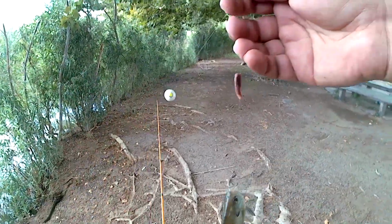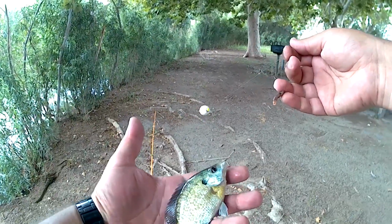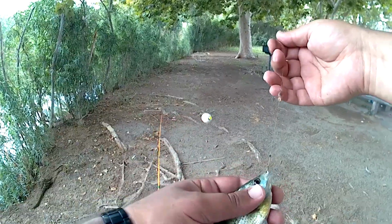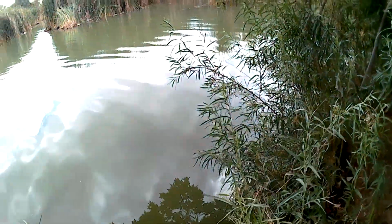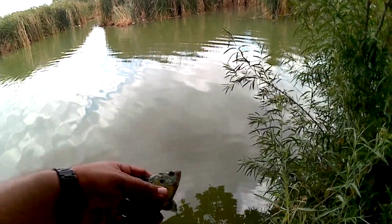Right, another one of those little, no, this one is a little bluegill again. Totally different colors from the previous one. A lot of blue on this one, getting him back to the water.